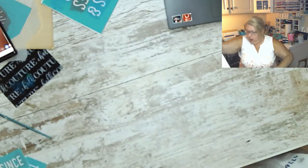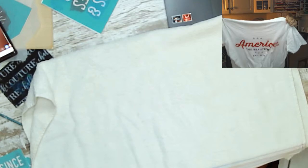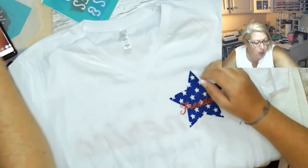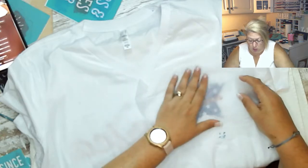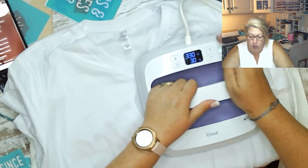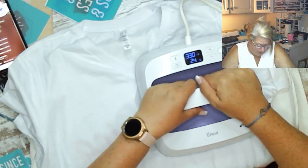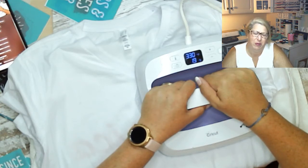All right, so put my towel down. I'm going to do the star first. Make sure it's dry, and it is. Now you want to put a piece of parchment paper over where you're going to press, okay? So I'm going to take my heat press. It's all hot. We're going to put it on top. We're going to hit the little Cricut thing. We're going to do it for 30 seconds. You don't have to really put a whole lot of pressure.